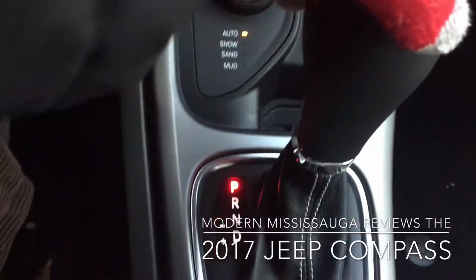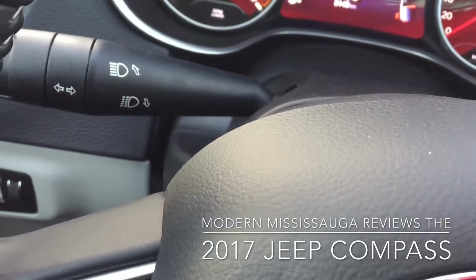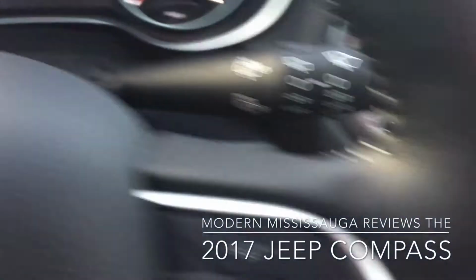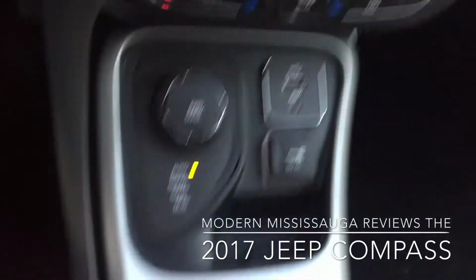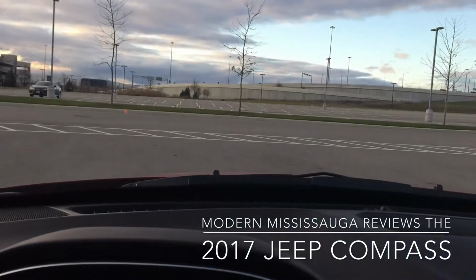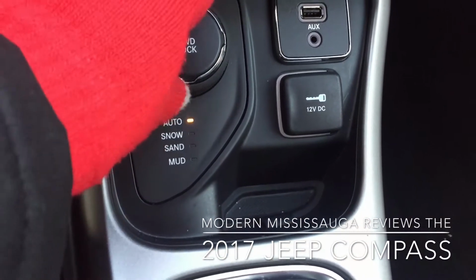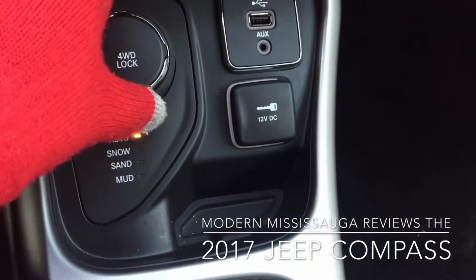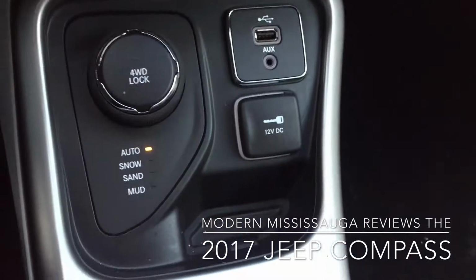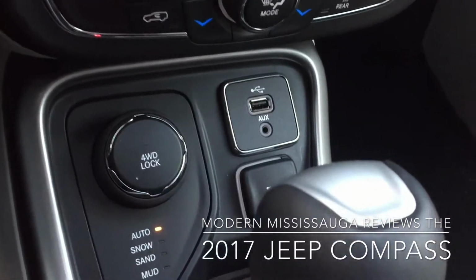There's your gear shift, pretty standard. Park, reverse, neutral, drive, just the way it should be. None of those silly paddle shifters. Sorry. Right here, I'm just going to put it into drive for a sec. I'm not moving, as you can tell. Definitely still. But there's your options for auto, snow, sand, and mud. I keep it in auto, at least for the week we've had, late, actually mid-November.